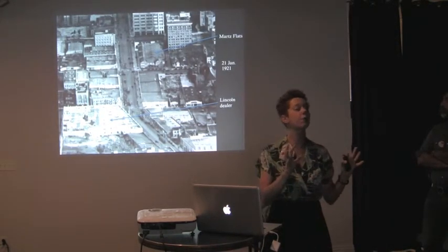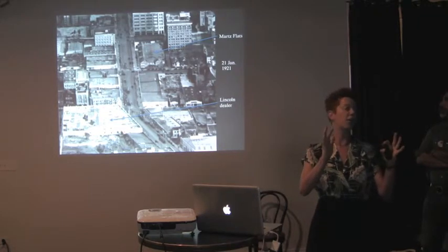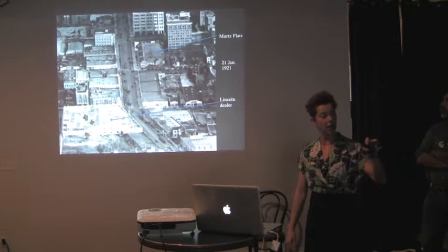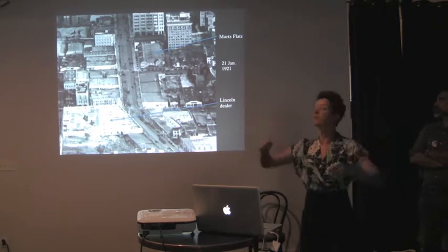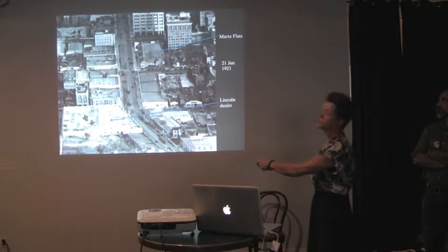This is 1921. So this is before there was any talk of there being a neon sign on this corner. But I just want to show you how you can spot the corner, because Mark's Flats is a very distinctive Victorian building with the articulated roof line. So you can often see the bumpiness of that roof line. And it's kitty corner to the sign. This is the roof where the sign is supposed to have been.